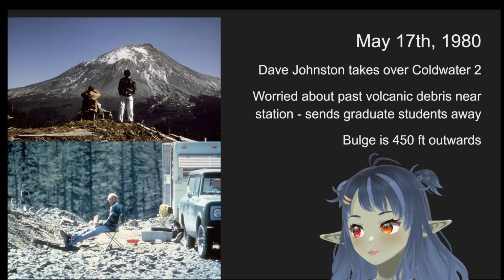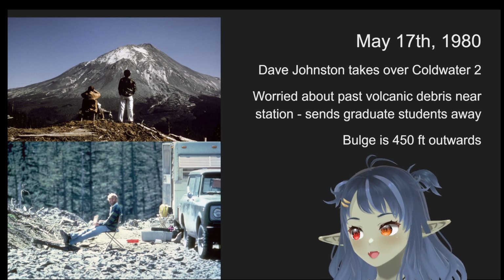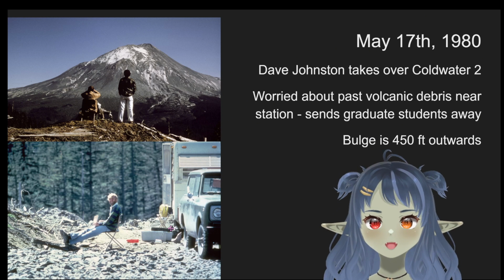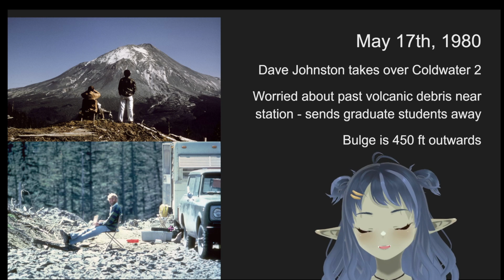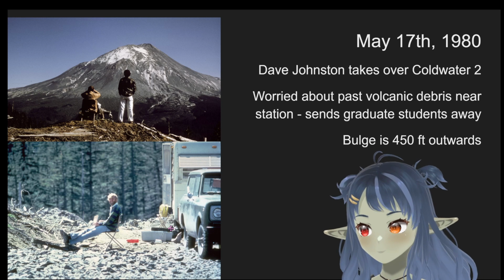This image here is Dave Johnson. This is the last image of him, which was actually taken by Harry before he left. This is coming from a book regarding the interviews and lead up to several volcanic disasters that happened in the geologic past. This is coming from Don Swanson and Harry Glicken.